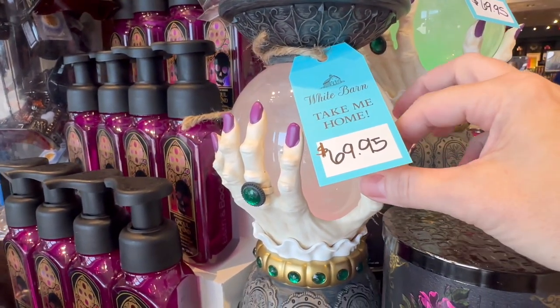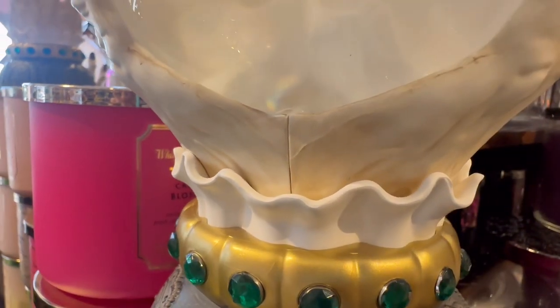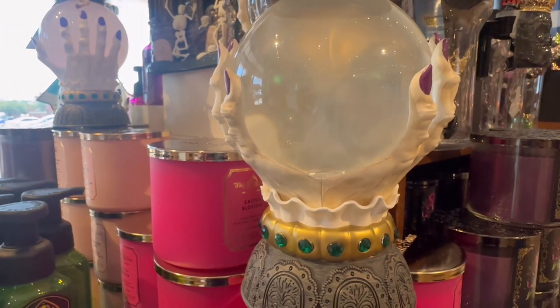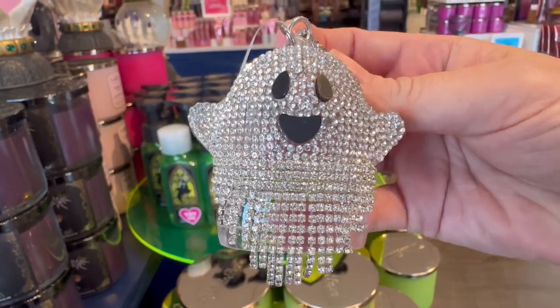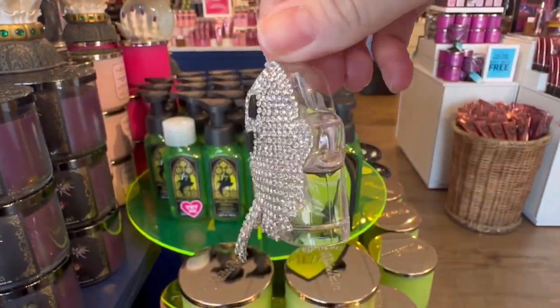I did want to get a close-up of the hands right here to show you the seam that you'll be seeing. I don't think it's terrible, but I did want to show that to you and point it out. All right, they've got that cute little sparkly ghost. Look at him. Isn't he the sweetest?